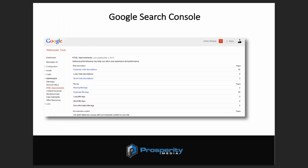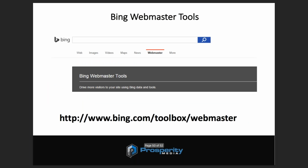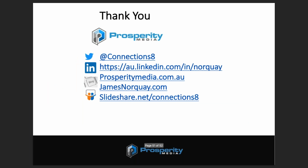There's a little example of the type of things you can look for in Google Search Console. Things like duplicate meta descriptions, short meta descriptions, missing title tags. There's a whole wealth of information within Google Search Console. Bing Webmaster Tools also has a great wealth of information. There's the URL for it. Definitely advise that you set it up.